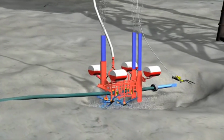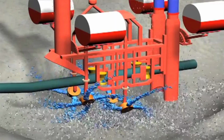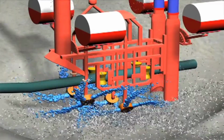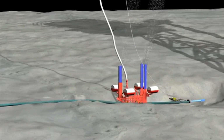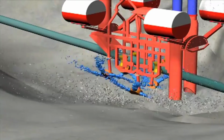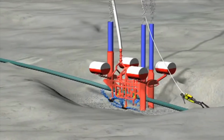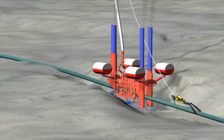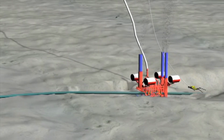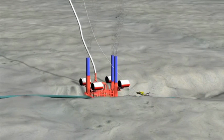The mud bug design allows it to grip directly onto the pipeline, riding down the length of the pipeline until the burial is complete. As the mud bug advances, powerful water jets blast the seabed, breaking up the sand and sediment. Air pressure carries the debris upward, where vacuum pumps suck the mixture through 3 exhaust stacks. The debris is carried away by the current as the pipeline settles into the freshly dug trench.